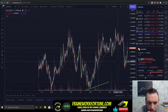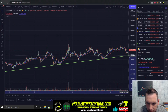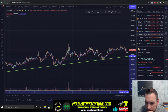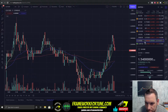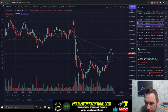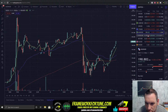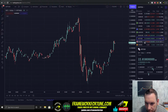CeeLo, been keeping an eye on. Has been climbing up this trend line. Maybe another possibility. It's actually got decent volume on the 5-minute too. CLV getting rejected there. Dogecoin testing 30.